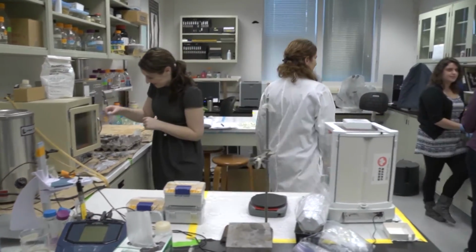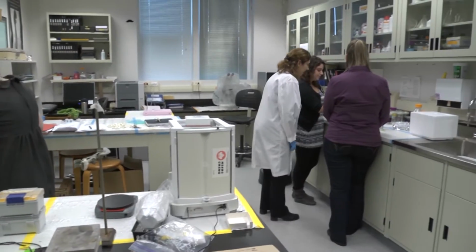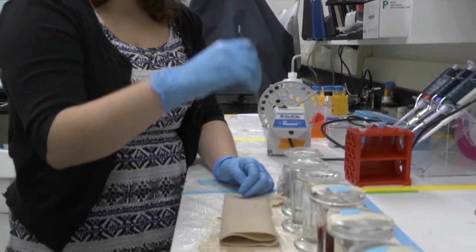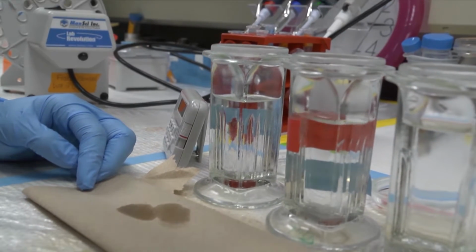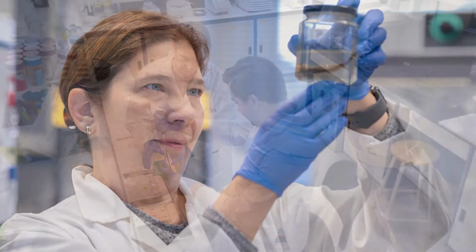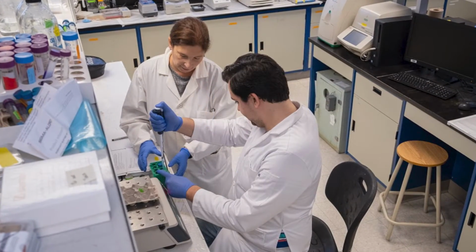I have always been interested in the skeleton and the incredible diversity of the skeleton across animals. I have a very diverse team, and what we do is we study the underlying developmental mechanisms, particularly the gene expression pathways that underlie the development of the skeleton. And we do this by looking at embryos of different animals and looking at the genes that are responsible for bone and cartilage development.